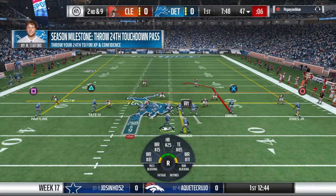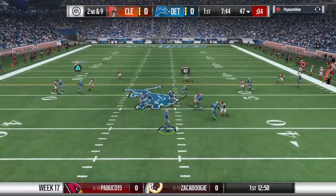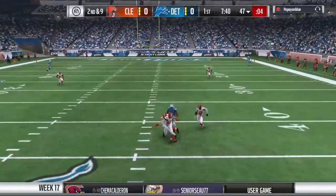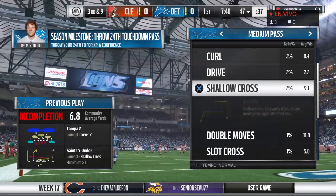Looking to jam the receivers at the line here. Press coverage look defensively. And the play clock's running down. To throw is Stafford. And he rifles one incomplete. Eric Ebron, the big tight end, his intended target.